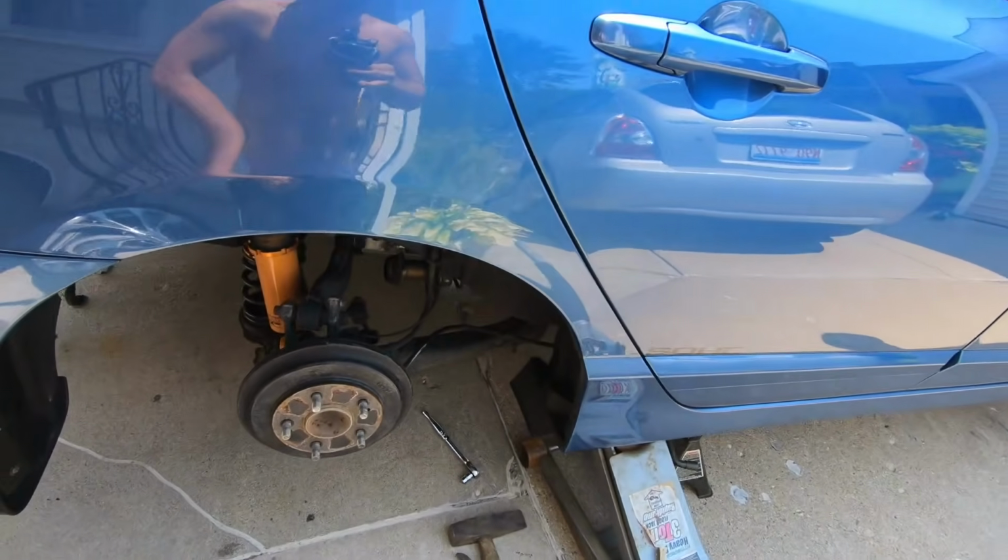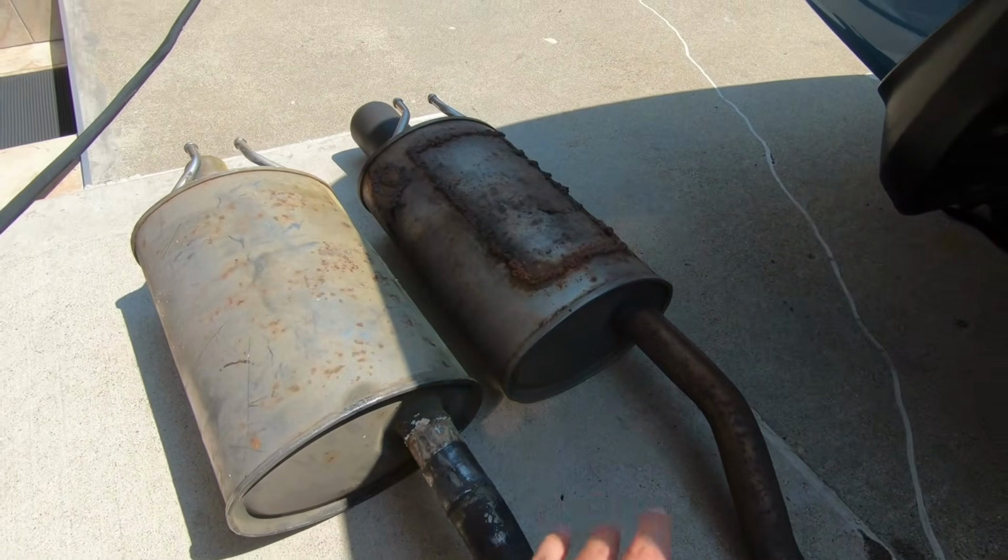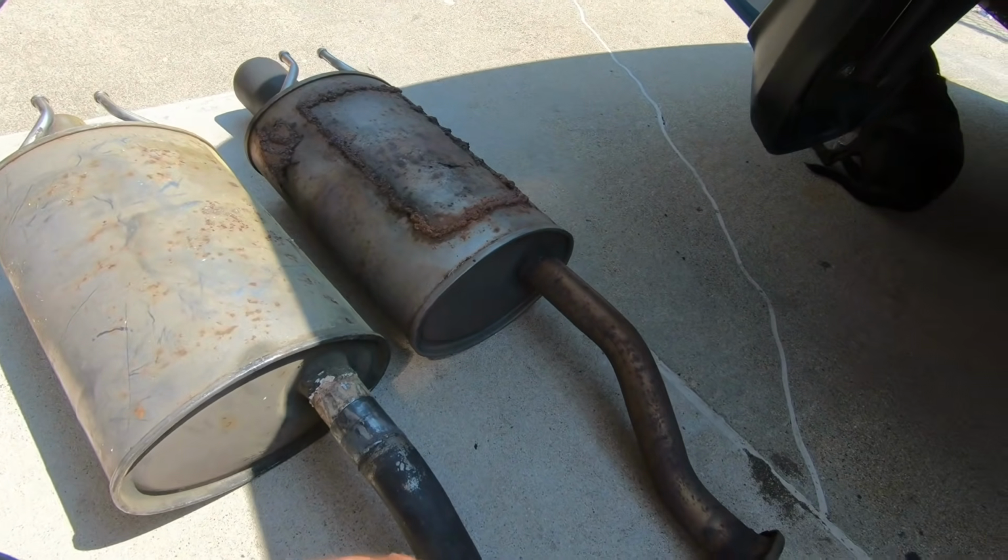Not the best day for me, got some personal stuff going on, but I figured I'd kill some time and get my mind distracted by just wrenching and stuff.